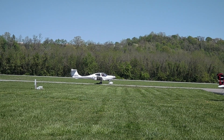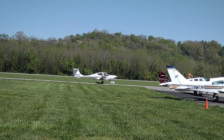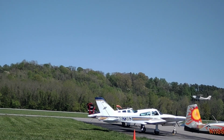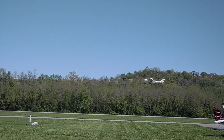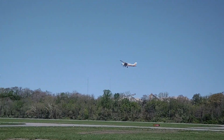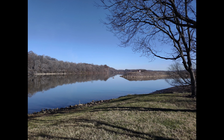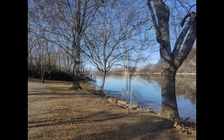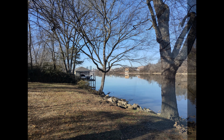Next to IAM's is the Dickinson Island, also known as Knoxville Downtown Island, and its airport for small planes and helicopters. The Will Skelton Greenway passes IAM's by the airport all the way to Island Home Park. From here you can see your first glimpse of downtown Knoxville.